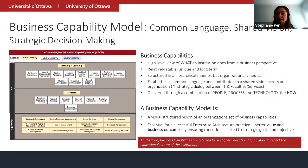And a business capability model basically takes an organization's set of business capabilities and puts them into a structured visual format. So why are business capability models important for a successful enterprise architecture practice? Because they create a common language and a shared vision that facilitates dialogue between IT and the business, helping to ensure better value and better business outcomes.